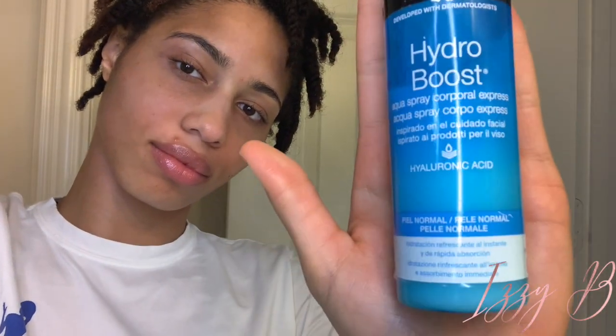Now for my last step, you guys know I had to go in with the Neutrogena HydroBoost facial spray. The first pump always comes out too thick, so I just make sure I coat my whole face in it, rub it in, and it gives me a really nice glow throughout the day.